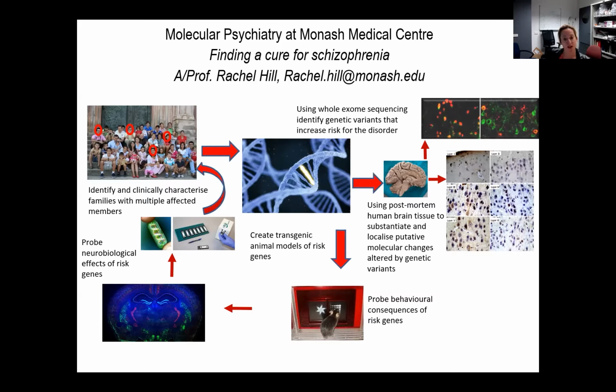And here we can create transgenic animal models of the risk genes that are identified. And using these animals, we can probe behavioural consequences of risk genes. And also what we can do that we can't do in the human is to look more closely at the brain and probe neurobiological effects of risk genes to try to identify new treatment targets or new biomarkers to then take back to the clinic again.